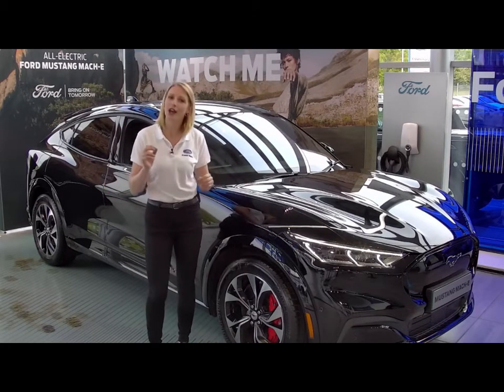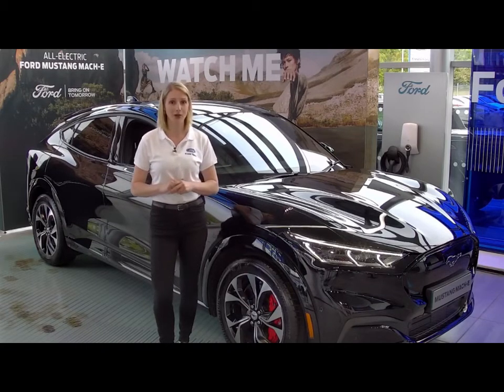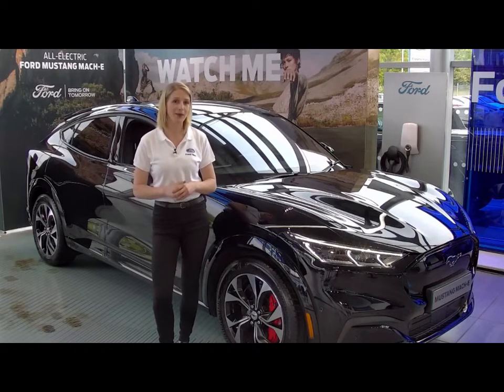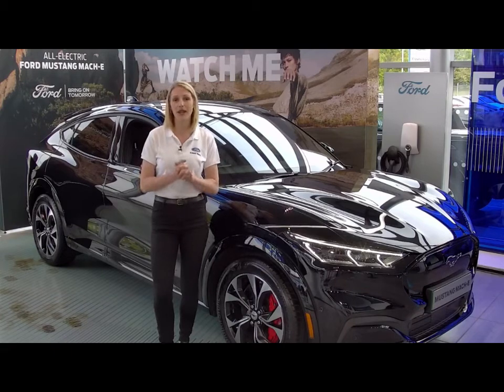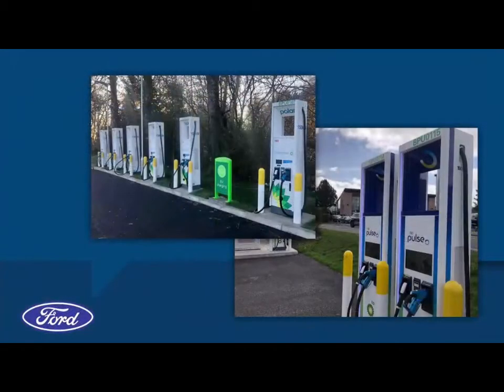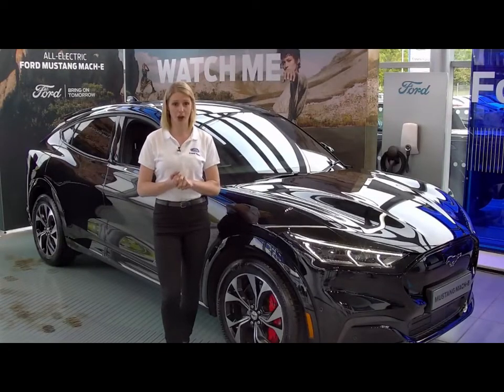to find 155,000 charging stations throughout Europe, all of which can be paid for via your Ford Pass account. Equally, with the addition of the BP Pulse network to the Ford Pass wider charging network, UK customers can get access to 9,500 charging stations throughout the UK. So you really are never far from a place to charge up.